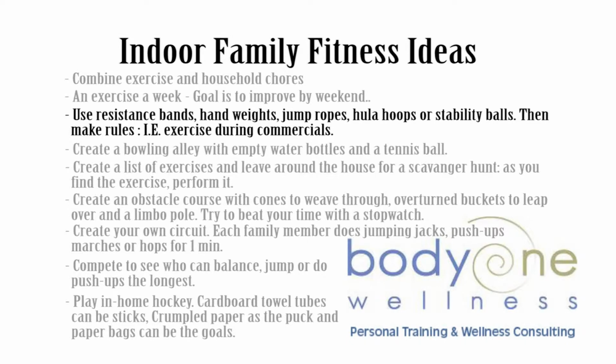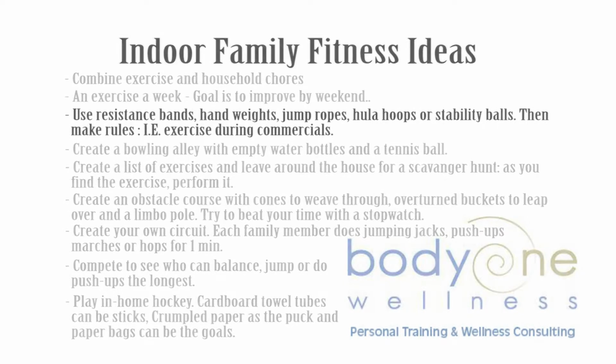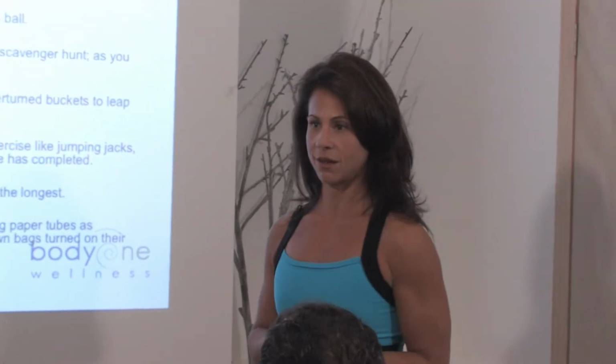Use light, small equipment, like we just talked about: the bands, the hand weights, jump ropes, hula hoops, stability balls, and then make rules. So, okay, everyone has to do an exercise during commercial break, if we watch TV.